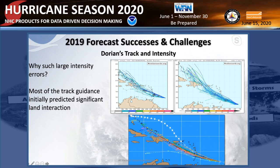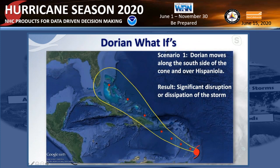But in reality, you can see that Dorian moved well to the right of the track model guidance, missed Puerto Rico to the east, and then was able to basically take full advantage of this very favorable environment that it found here over the southwestern Atlantic as it approached the Bahamas. So we had some different scenarios with Dorian, sort of three different potential outcomes, all due to potential land interaction.